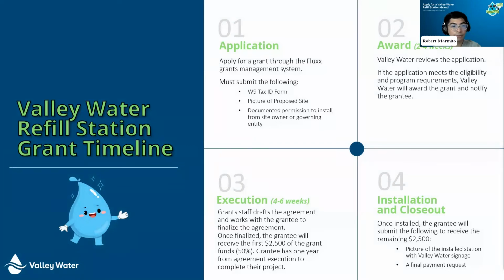All right, moving on to show a little bit about how the timeline goes for the refill station grant program. Number one is the application stage. You are able to apply for a grant through the Flex Grants Management System, which we'll be talking about in more detail shortly, and submit all of the required forms as well as fill out the streamlined application process.